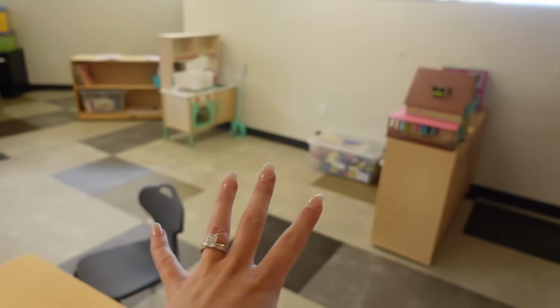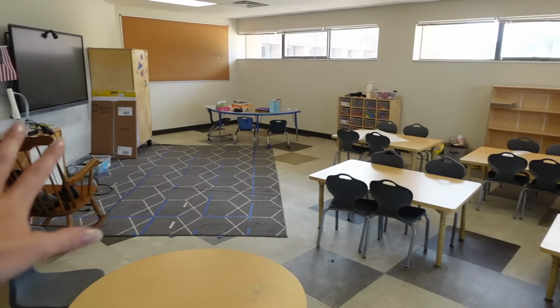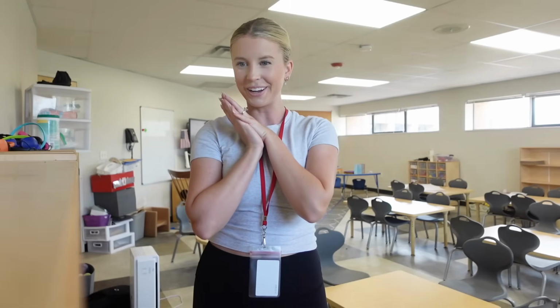But now that we have at least a layout of where things are going to be in the classroom, it's going to be a lot easier to bring stuff in and organize, and we'll be able to decorate, put things on the walls. So yeah, things are going good. Really exciting. We got a lot done.